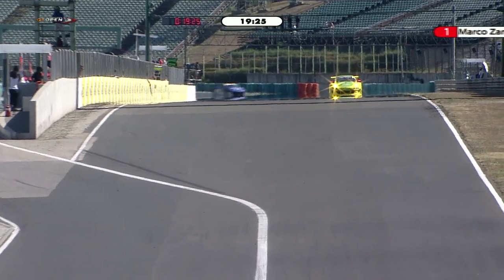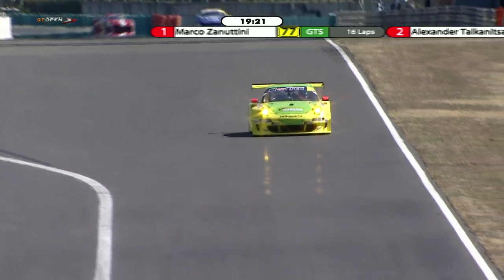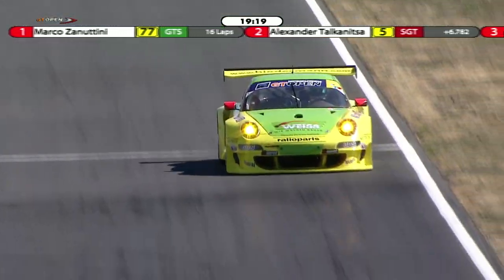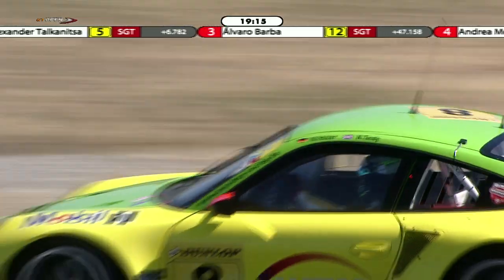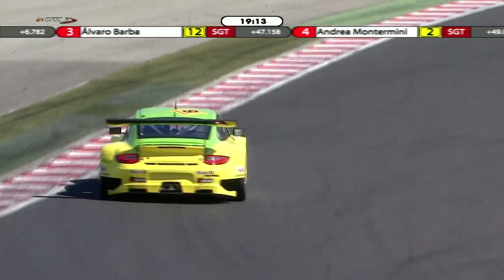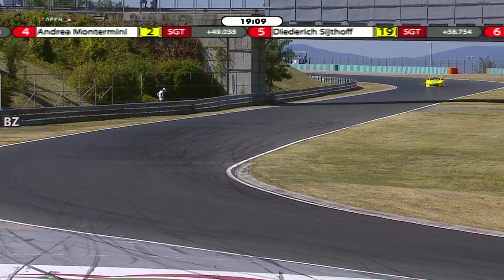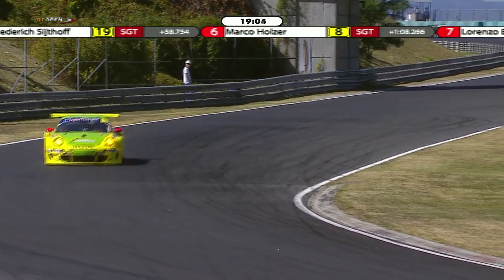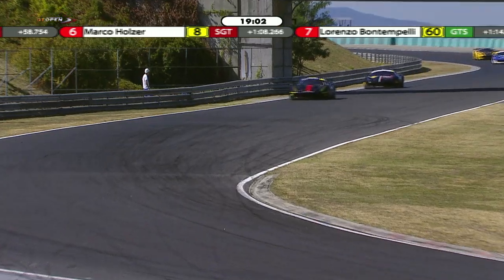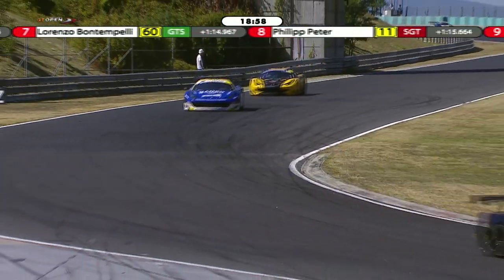Here's the track as Marco Holzer sprints over the line, and all things considered, that should leave him in fourth position, chasing down the Corvette of Didrik Shitov after that fine drive from Emanuele Mancini, plus the fact that they were in the pits for some 15 seconds less than the Mantai Porsche. There is Zanettini having come out of the pits.